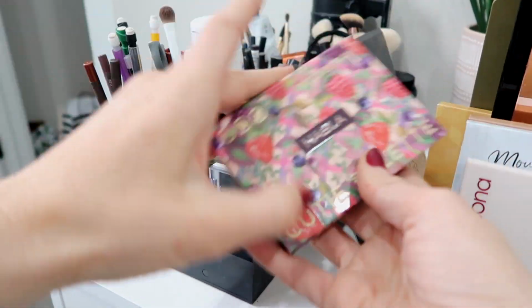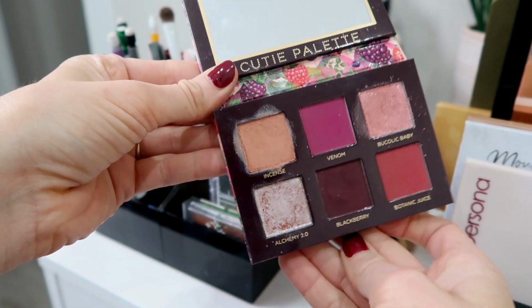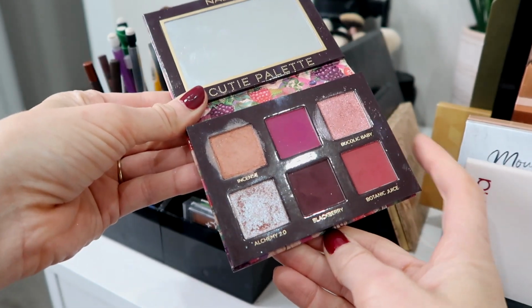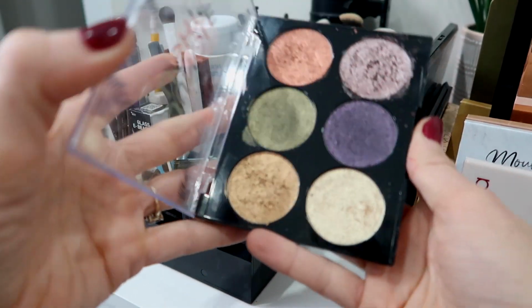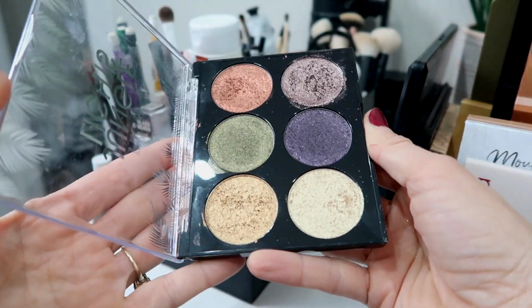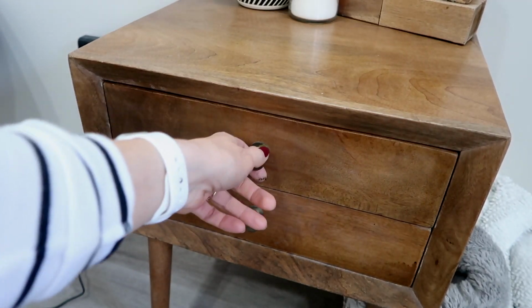My Wild Berry palette from Nabla. Very similar to the Juvia's Place Mauves palette, if you happen to own that one instead. And then last but not least, my Jungle Lights palette from Flower Beauty. Beautiful shimmers in here. Okay, I almost forgot to take you guys over here.